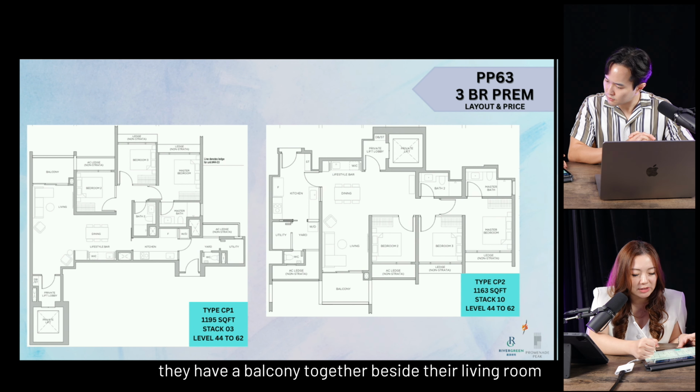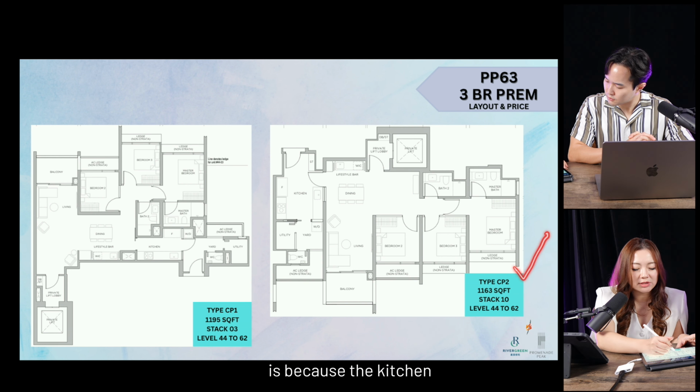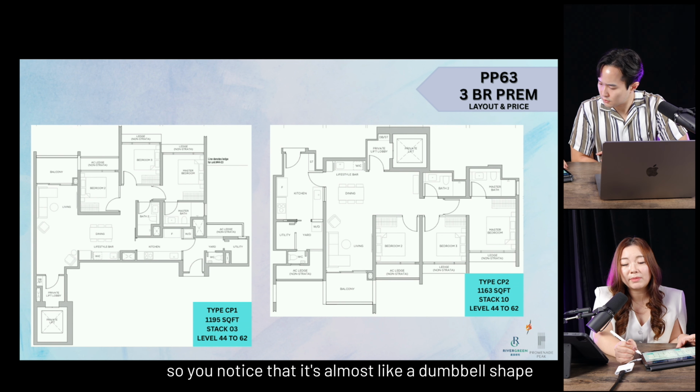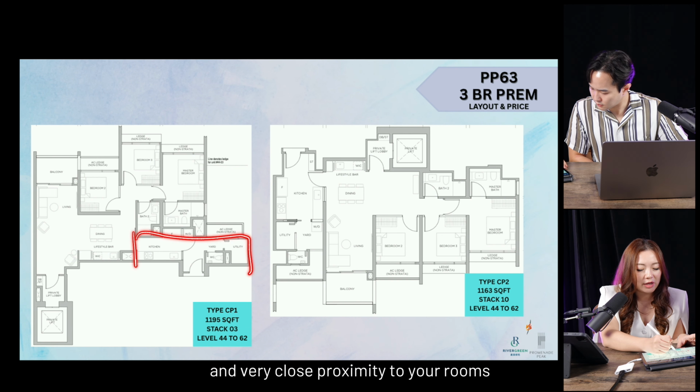Also, they have a balcony together beside their living room. But why I also like this unit type more is because the kitchen area is very separate from the living area. So you notice that it's almost like a dumbbell shape, but your kitchen's on this side. Whereas this one has a very longish kitchen and very close proximity to your rooms.